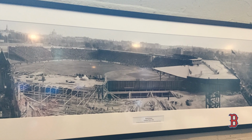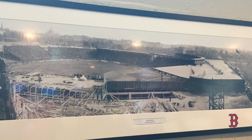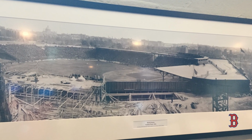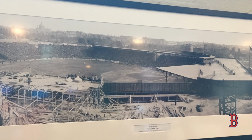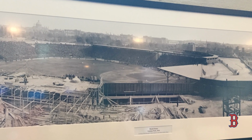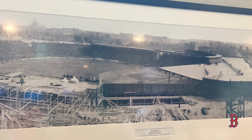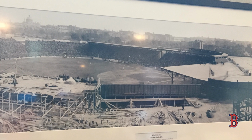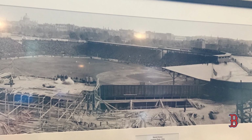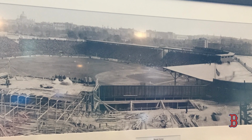I want to point out that Fenway Park is the oldest ballpark in all Major League Baseball. I think people sometimes have this idea, though, that Fenway looks the same as it did back in 1912. This is a photo showing what it looked like back in 1914, and you can see that it's clearly different. So it's had a lot of changes over the years. So it's the same ballpark, but not exactly what it was back in 1912.